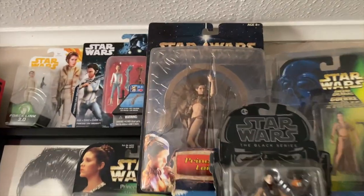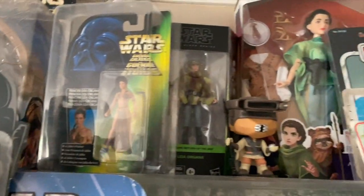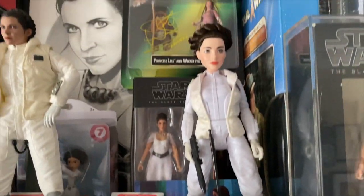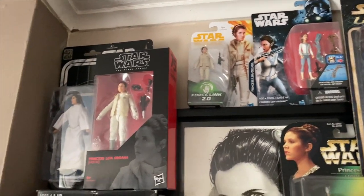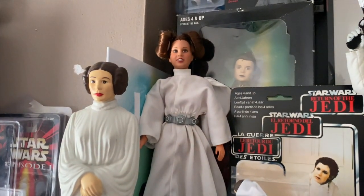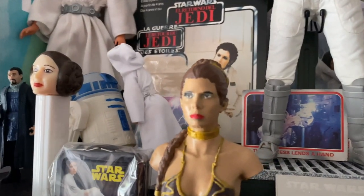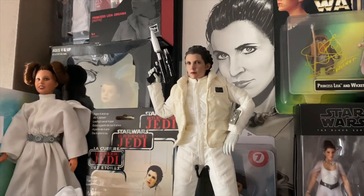We do have some interesting Slave Leia bits. We've got Endor Leia there in the 12 inch speeder bike. Got some there. We've got the vintage Leias. We've got all kinds of Leias going on there. There's the vintage 12 inch Leia. Got the Pez. There's my 3D printed Leia. Hot Toys Leia.